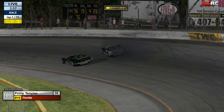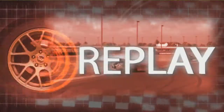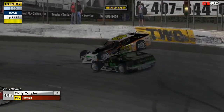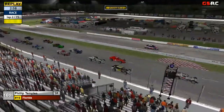We got car number 60 smoking. Philip Temples got hit. He was running in second position. Here's the replay. There we see Temples backing it in. Gets collected, so that free repair is going to happen early for a lot of these drivers. Here we're looking at it again. You can see Temples running on the outside there.